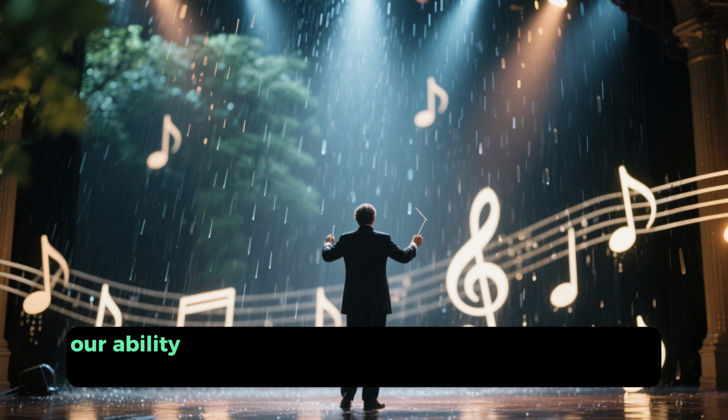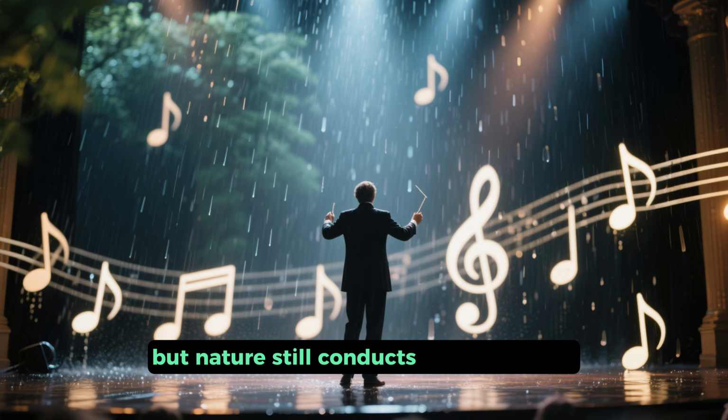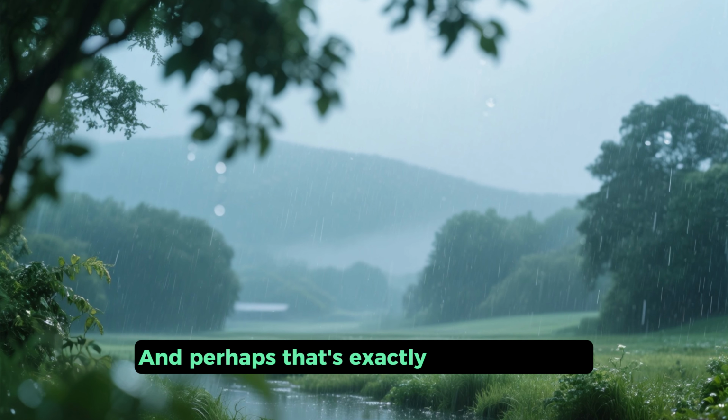In the end, our ability to make it rain comes down to this: we can set the stage, but nature still conducts the symphony. And perhaps that's exactly as it should be.